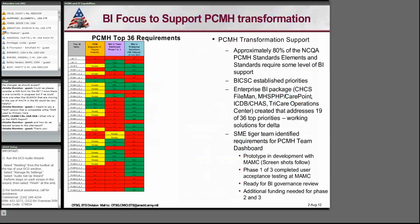Our business intelligence team has been working very, very hard for the past 2 years to support PCMH transformation. They have really scrubbed the NCQA standards and found that 80% of those standards require some level of business intelligence support, so discrete data elements that are required in order to enable the achievement of those standards. The current enterprise BI package really leverages strongly the Air Force platforms with Population Health Portal and ICDB. CHCS still gives us a lot of good information. That is business intelligence, the TRICARE Operations Center that I talked about.